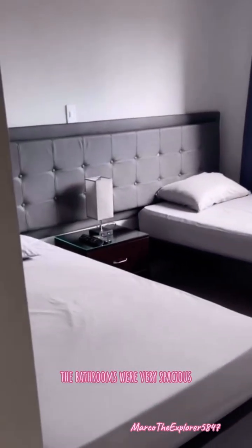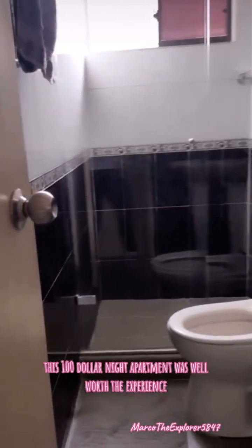And as you can see, it has a modern kitchen. All the bedrooms are equipped with 2 beds except for the master suite. Now, in this particular spot, the bathrooms were very spacious. And to be honest with you, the neighborhood was fairly quiet on most nights. For me personally, this $100 a night apartment was well worth the experience and well worth every single penny.